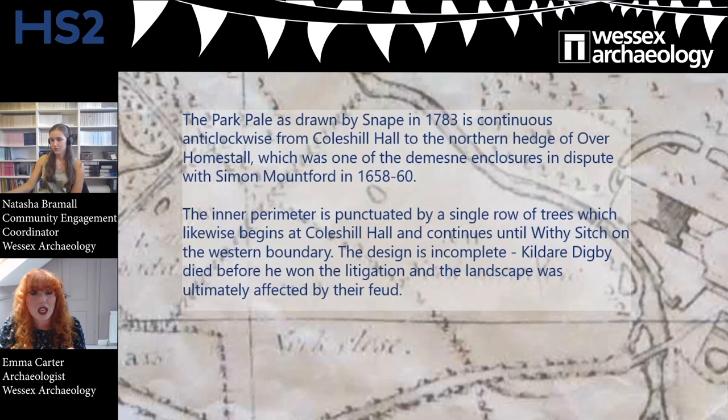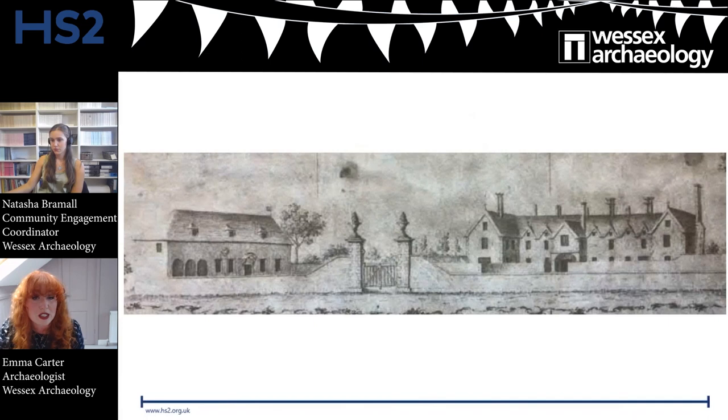So with the onset of almost constant litigation between the Montforts and the Digbys, accurate records of the Elizabethan Hall are actually far more forthcoming. And our earliest cartographic source is from Snape's 1783 map. Now, in 1628, however, there's a room by room inventory of the contents of Coleshill Hall, which is now kept in the British Library, should you wish to look it up further.